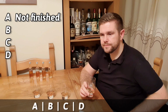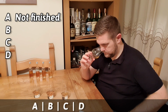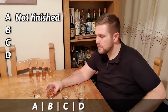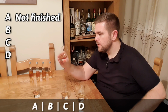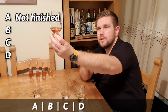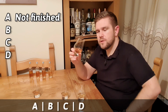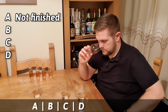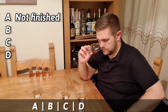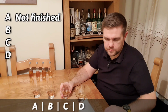No, I'm picking up tropical fruits on this one now. I don't think this one is finished. The peated one could be, looking at that colour. I don't know if you can see. Hopefully that's natural, it might not be. But that colour looks a bit on the sherried side. But I'm not really picking it up, and that could be because the peat overwhelms. So let's just go to C, which was the Swedish whiskey.